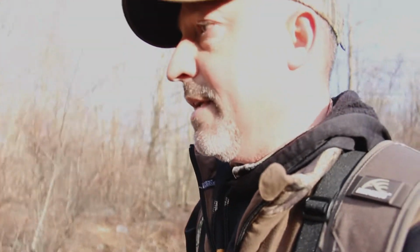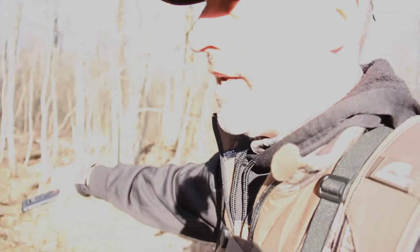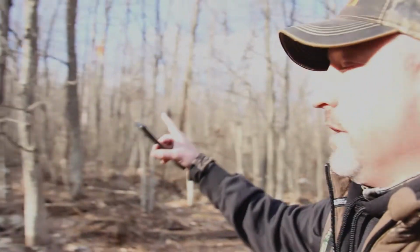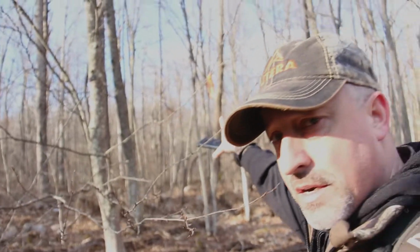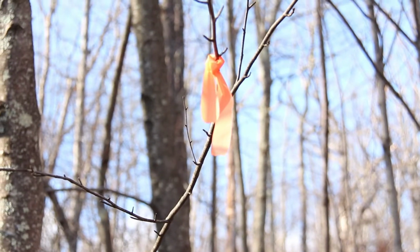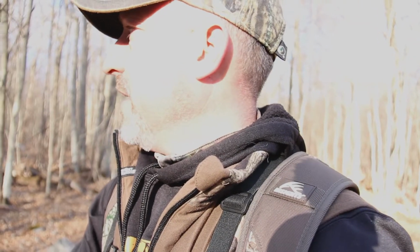But coming up this path that the state has, there are lots of signs of deer. And there's actually a trail going right in here. But I'll tell you how I know that people are hunting this. All right, got an orange marker right there, if you can see it. So what that marker is telling me is that guys are using this area.